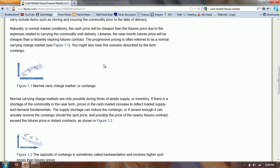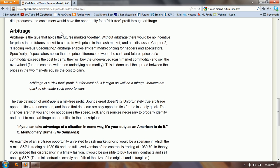And it goes into cost to carry, and it goes into arbitrage. And this is very important. Arbitrage is the glue that holds the futures markets together. Without arbitrage, there would be no incentive for price in the futures market to correlate with prices in the cash market. Okay, so there's your key. As you approach the date of the futures market, you're going to have a tighter and tighter correlation in arbitrage, because the people who are dealing in the cash market are literally going to be days away from the futures delivery price, and those prices will tend to come closer and closer together.